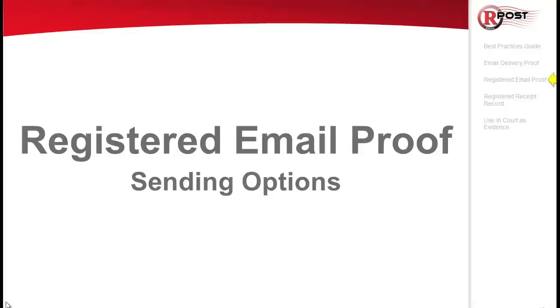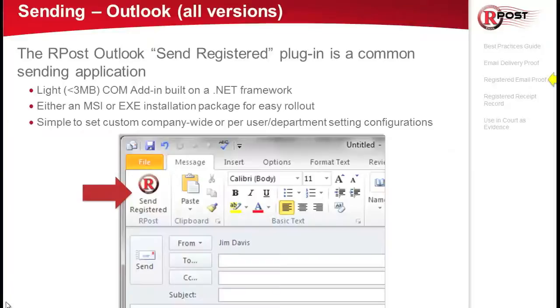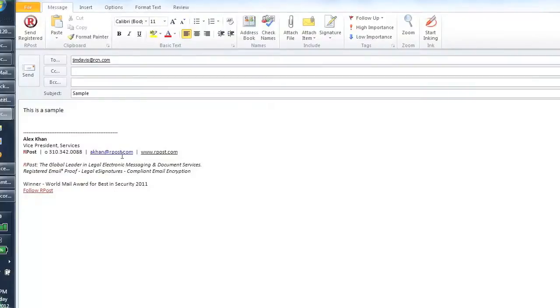So to show you some of the sending options and the simplicity of using this service to serve documents, we will walk through the product very quickly. The product is available for use with Microsoft Outlook, all versions, with all browsers, browser-based emails, with mobile, iPad, Android operating systems and devices, and so on. This simple method of sending a message, a document for service, or for that matter, for any other reason where you want proof of who said what and when, you simply compose a message as you normally do and click the Send Registered button. To show you in Outlook how that works, you compose a message as you normally do, you can attach attachments as you normally do, and then you click the Send Registered button.